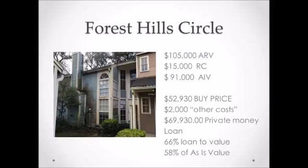Here's another example of an investor purchase property on Forest Hill Circle. The after repaired value is $105,000. The repair costs were estimated at $15,000, and the as-is value was $91,000. This property was purchased for $52,930. There was about $2,000 in other costs, and a private money loan was taken out on this property for $69,930. That's a purchase of 58% of the as-is value and 66% of loan to value.